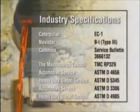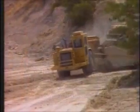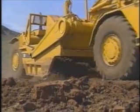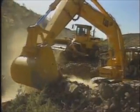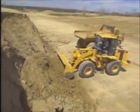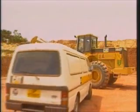Of course, CAT's ELC satisfies EC1, but it also meets the Maintenance Council's 329 specs and Navistar's and Cummins coolant requirements. It passes ASTM's automotive and heavy-duty coolant performance tests too. ELC satisfies the requirements for use in gasoline and natural gas engines. It meets the silicate-free requirements of many Japanese original equipment manufacturers and the phosphate-free requirements of many European OEMs, allowing you to stock one coolant to supply a mixed fleet, even if that fleet operates internationally.